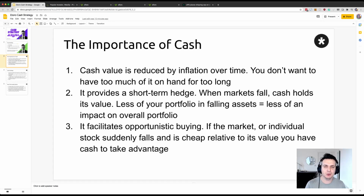All right, so why is cash so important? I think when you are new to trading and investing, this can easily be overlooked. But cash management is incredibly important to the way that you handle risk. The problem with cash is that inflation will reduce the value of that cash over time. You do not want to have too much cash on hand, and you do not want to have it on hand for too long. So you want to keep the amount of cash on hand a reasonably small part of your portfolio, but that does depend on economic and market conditions.